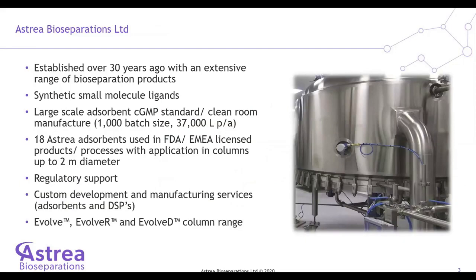Astrea Bioseparations, as you just heard, has been established for over 33 years and provides a range of bioseparation products, of which are or have been approved in 18 FDA or EMEA products or processes. Our adsorbents are derived from small synthetic molecules and are manufactured at a range of scales up to 1,000 liters in a clean room environment and are supported with a full regulatory package. Astrea also provide custom development and manufacturing services for both adsorbents as well as processes, downstream processing.